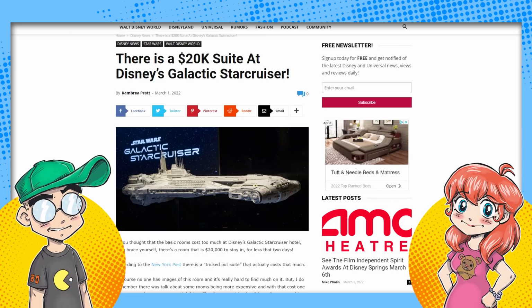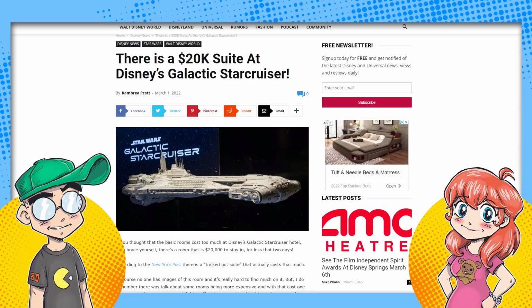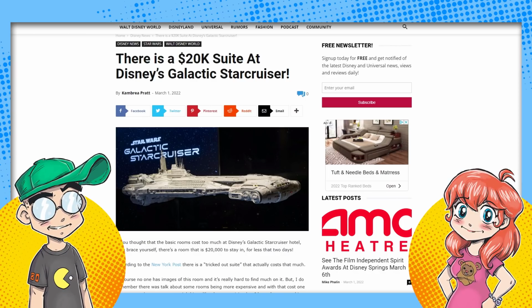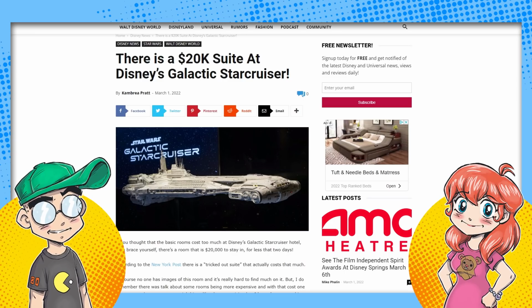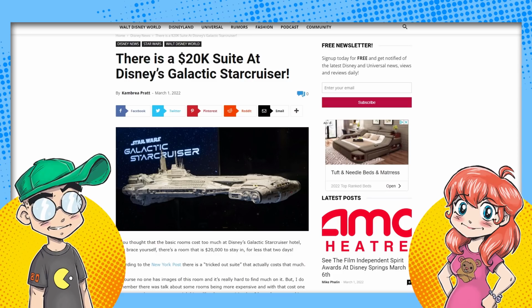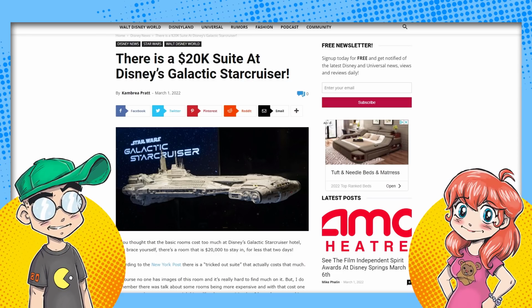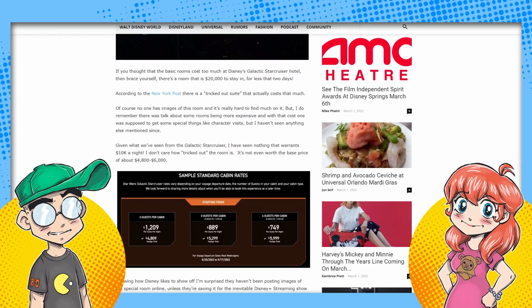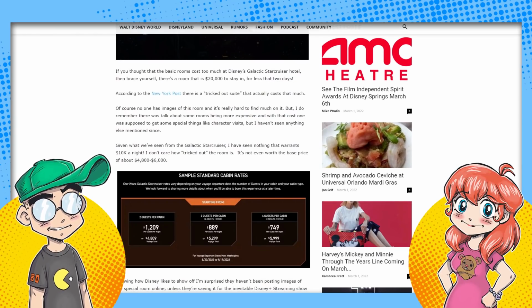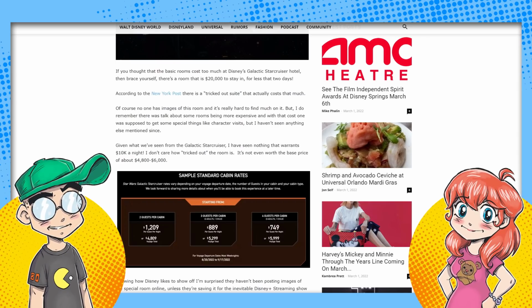So you put this article up about this $20,000 suite. Tell me about this. Okay, so apparently, according to the New York Post, there is a $20,000 suite. Now, here's the kicker. No one seems to have pictures of this suite or information about it. I looked, I couldn't find anything. That's what my one friend was going to call. He might call and see. But other than the New York Post and other sites mentioning it, there really isn't much else about it. So this is like, instead of the Princess Suite in the castle, this is the Princess Leia Suite. I'm thinking it's like that.